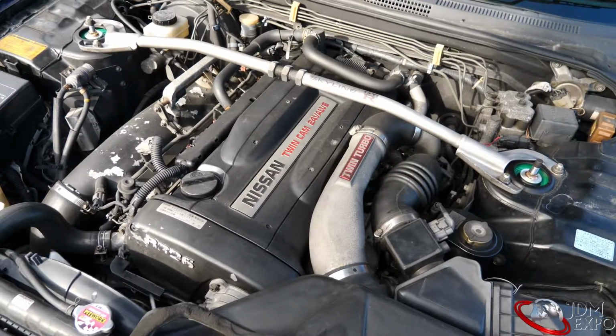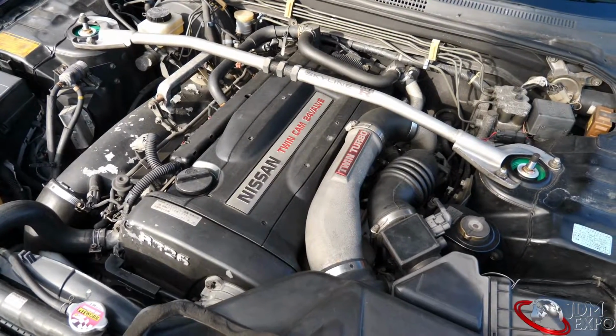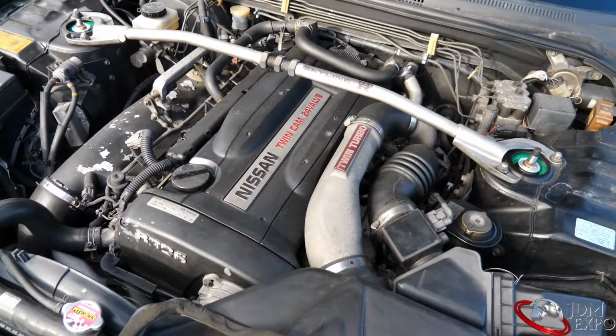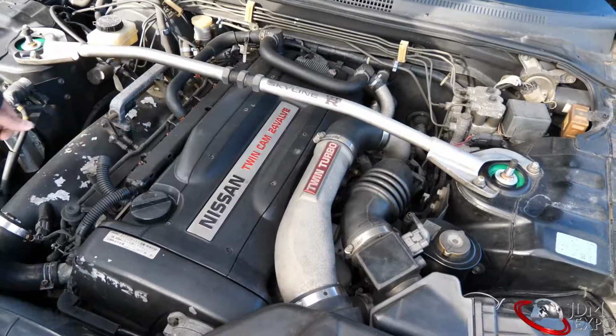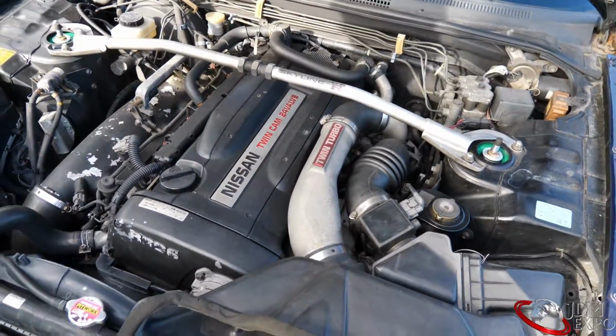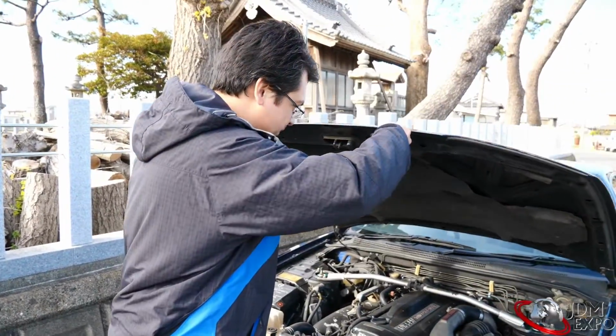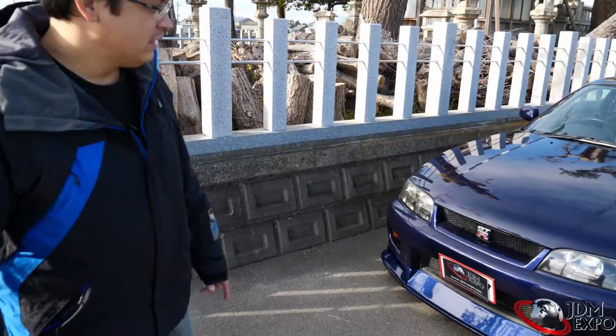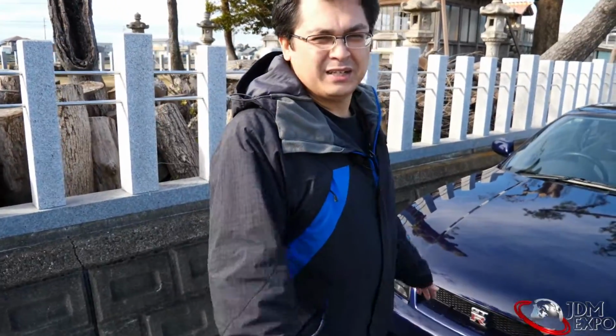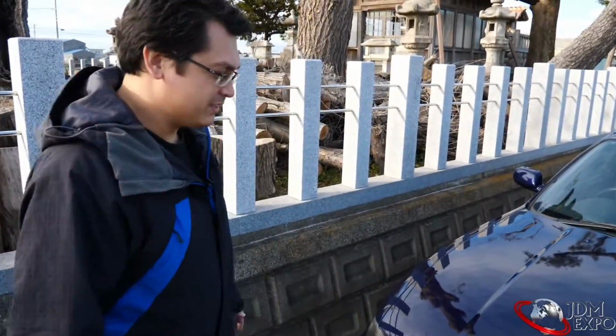And let's hear how it sounds. It's nice and smooth. All right, so you can hear the engine purring. Let's go see how it runs.